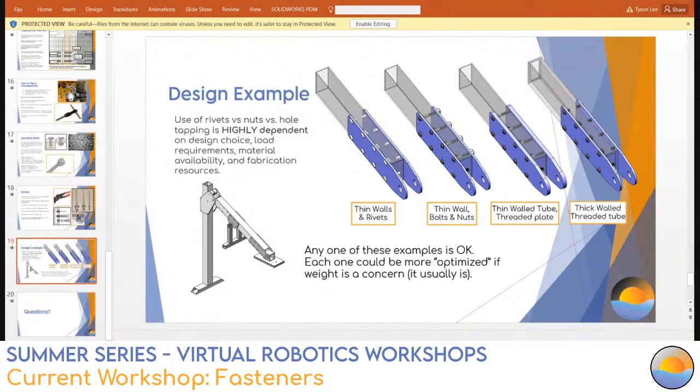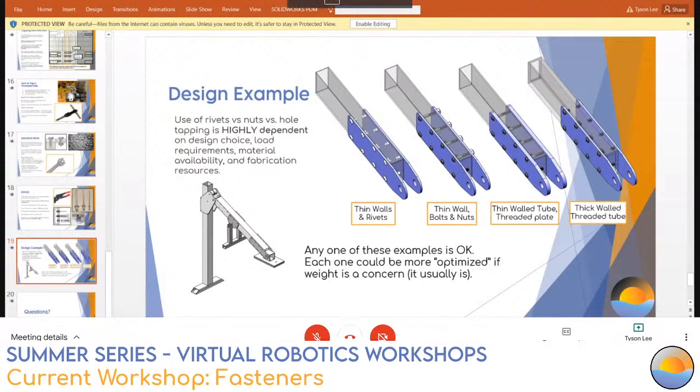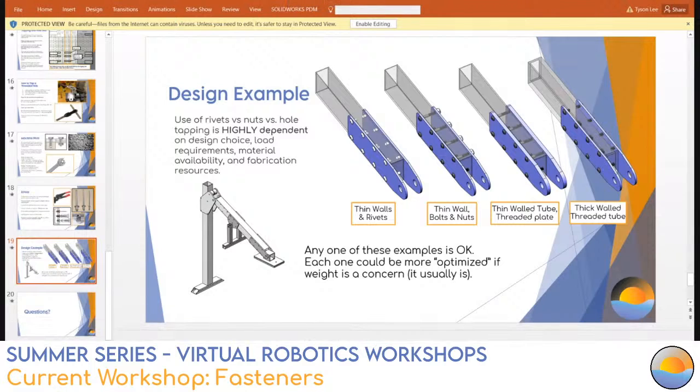Let's see if there's questions here. Yeah, we do have a couple questions from the chat. I will read a couple of them out. From earlier in the presentation, I think when you were talking about screw hole clearance sizes, Fernando asks, what's the difference between a number diameter and a fraction diameter? I believe he was referring to quarter 20s versus number 10s.